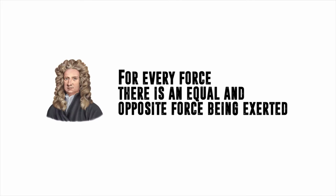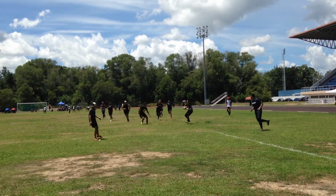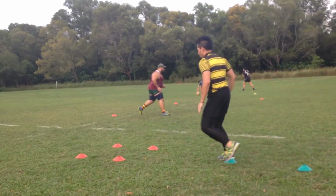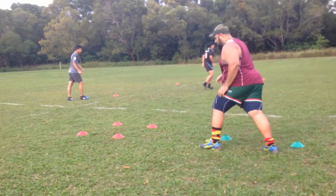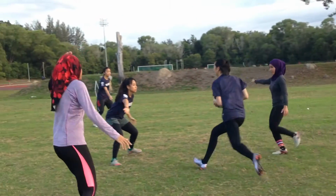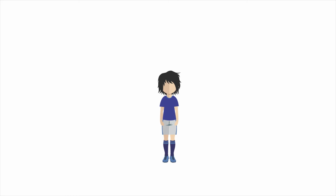And lastly, Newton's third law. For every force, there is an equal and opposite force being exerted. People use side steps in order to avoid tackles. In this case, the rugby player pushes the ground to the left with his feet, and there is an equal and opposite reaction. The ground exerts an equal force to the right, allowing the player to move in that direction.